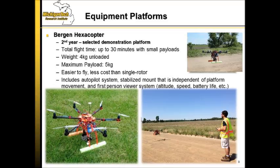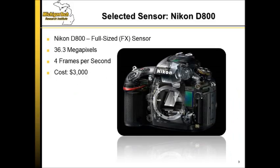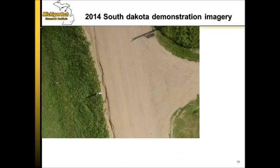But the nice thing about this payload is we went to flying a digital SLR, a Nikon D800, and we've got a D810 as well. So full-size sensor, 36 megapixels, up to 4 frames per second, $3,000 off of B&H or Amazon, and that's an awful lot of pixels to get for that price in the air. So let's go straight to some demonstration imagery here.